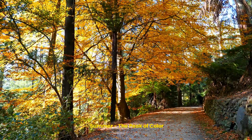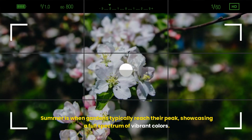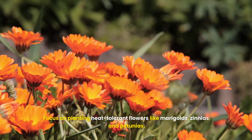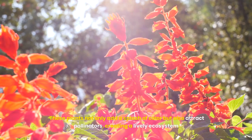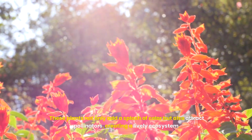Summer: the peak of color. Summer is when gardens typically reach their peak, showcasing a full spectrum of vibrant colors. Focus on planting heat-tolerant flowers like marigolds, zinnias, and petunias. These plants not only add a splash of color but also attract pollinators, creating a lively ecosystem.